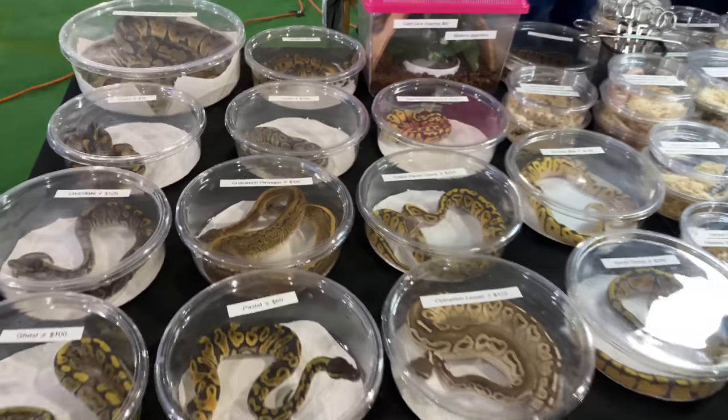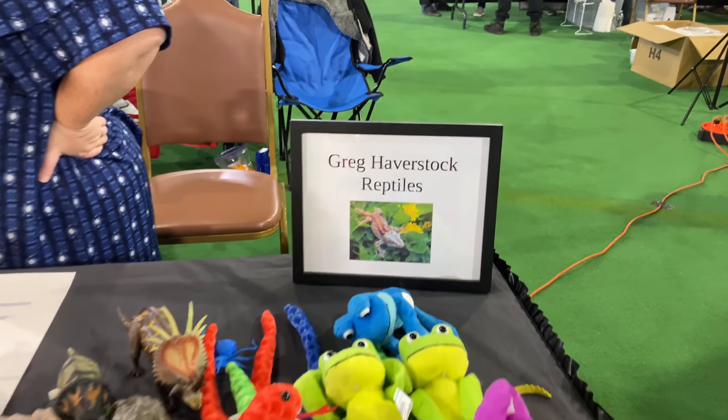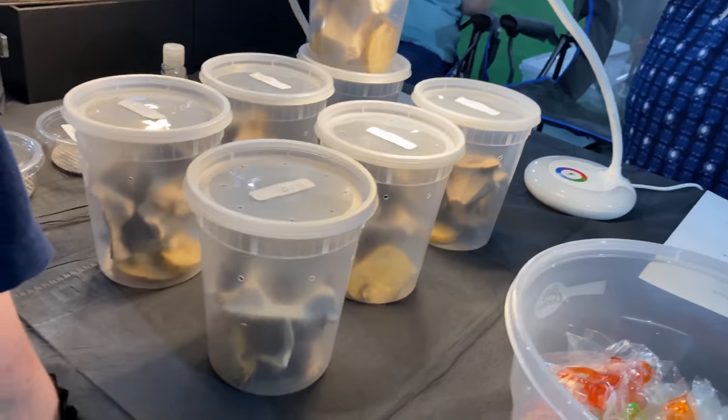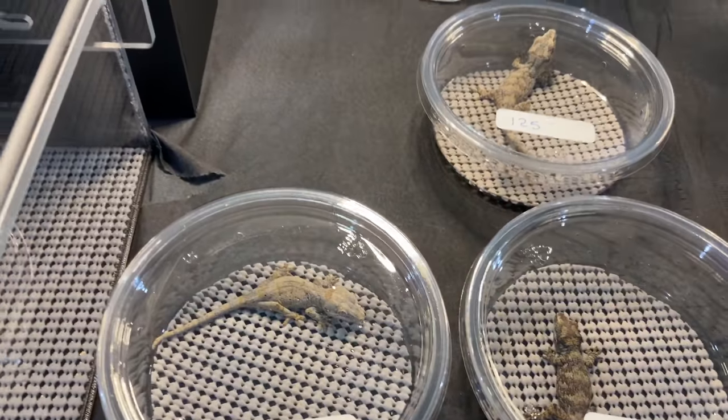Nice stuff. Very cool. And this is, we got Greg Haverstock Reptiles. They got some few toys and things. We got some crickets. Oh, we got some gargoyles.